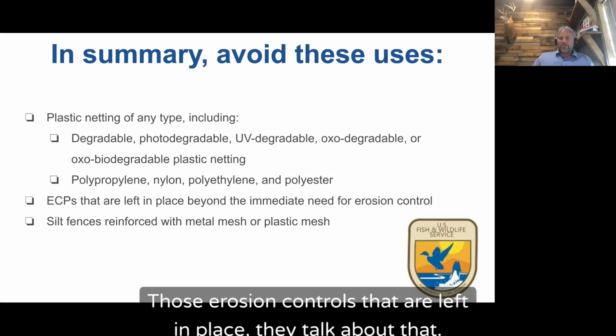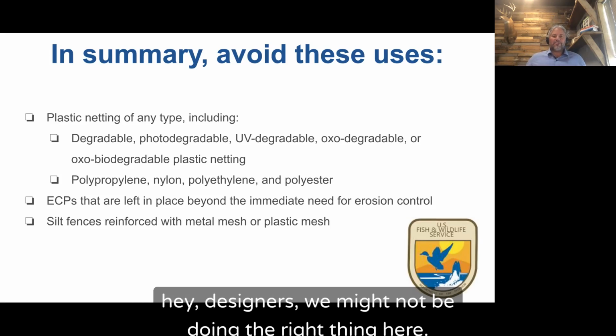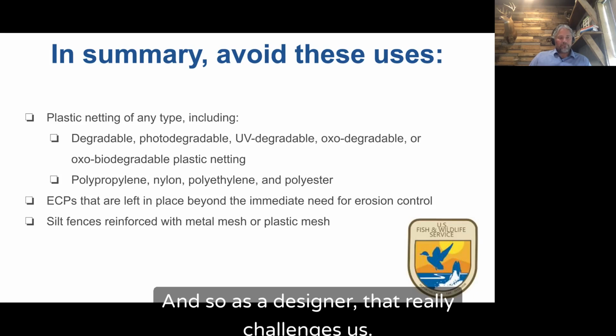Those erosion controls that are left in place, they talk about that. They talk about, again, silt fences. So the things we just ran through, we've got a United States service saying, hey, designers, we might not be doing the right thing here. They're advising against it. And so as a designer, that really challenges us.